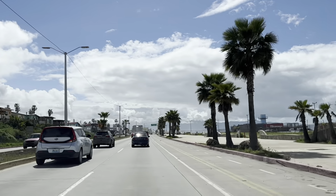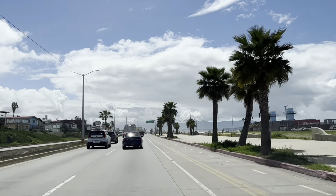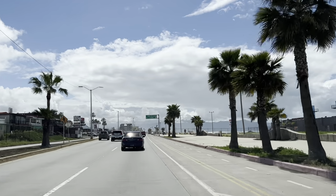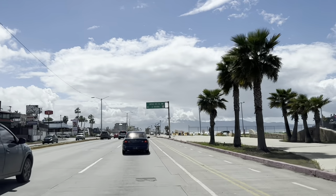It's a sunshiny day, but it's partly sunny, partly cloudy, whichever way, if you're an optimist or pessimist on that. But you know what? It's 61 degrees outside, and that is a nice improvement over the weather we've been having.